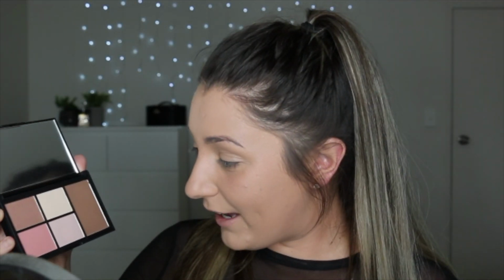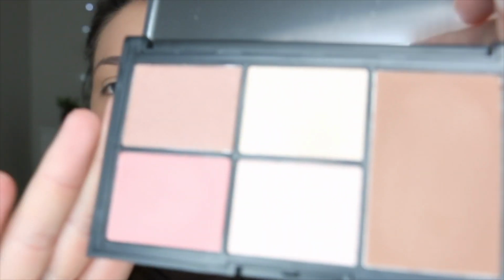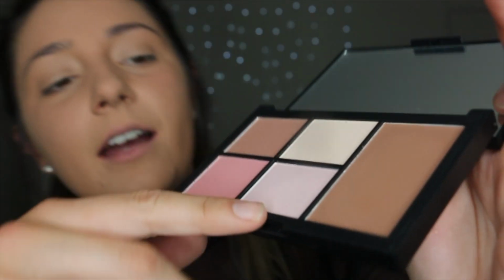Someone has rubbed their fingers in this. Oh my god, I wonder if you can see it on camera. In this shade here. No, I can't. Oh my god, yuck. That's like being touched. Okay, my camera just cut out. I'm not okay with this. It's like it's been put in its little compact and then someone in the manufacturing factory has rubbed their finger in it. And I'm annoyed that you can't see it. This is annoying. It was in its packaging.